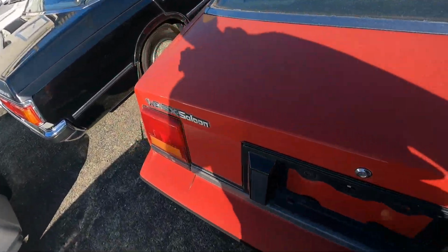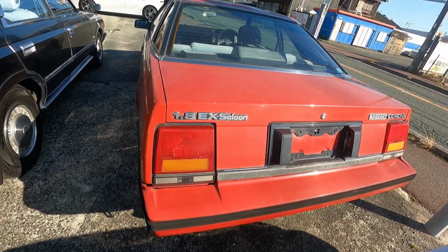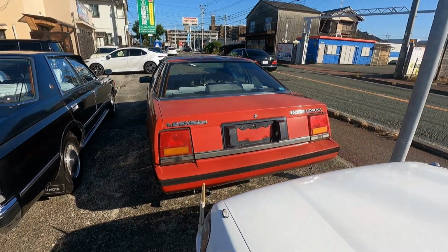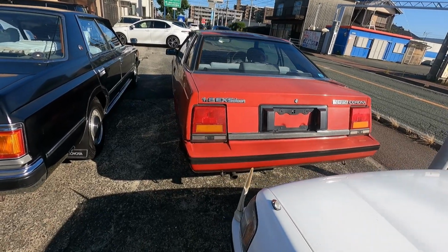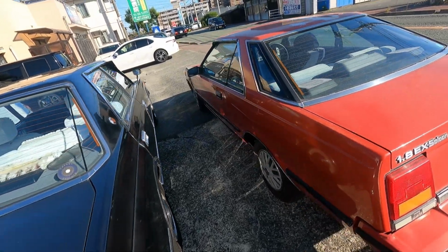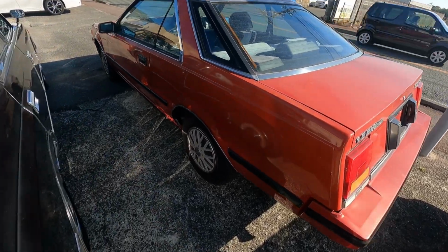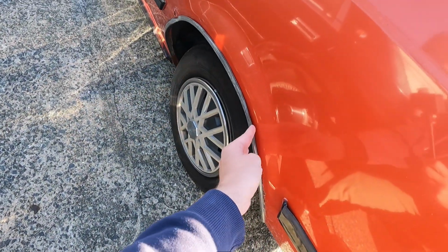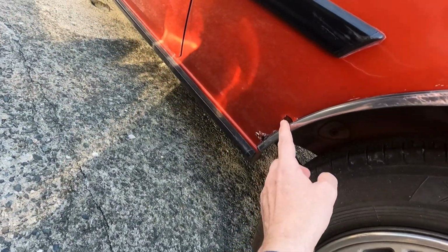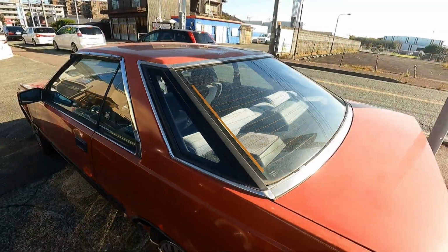Corona 1.8 EX Saloon. Now, I'm not really sure about the grades, but 1.8 has to be towards the bottom, the lower end of the spectrum, but that doesn't bother me in the slightest, quite frankly. Anyway, over this side, the rear quarter, we're looking at the same sort of rust, a bit of scratches and dings, and that's a bit more serious over here, but still not bad.